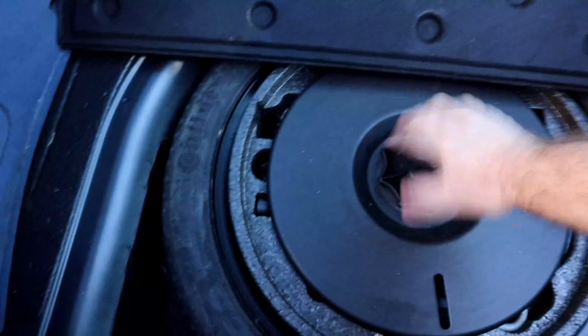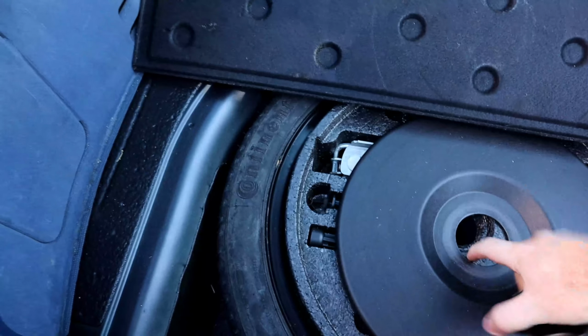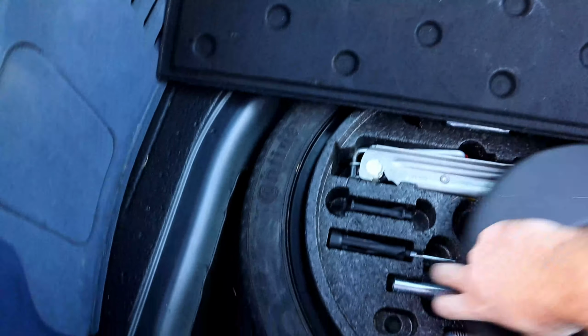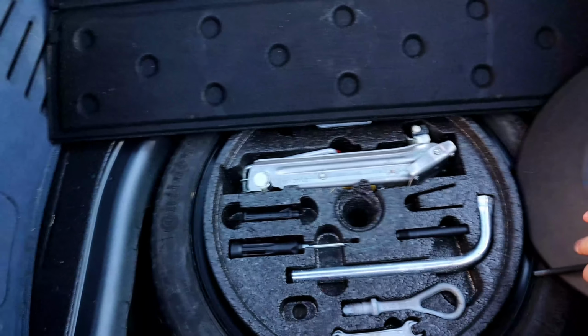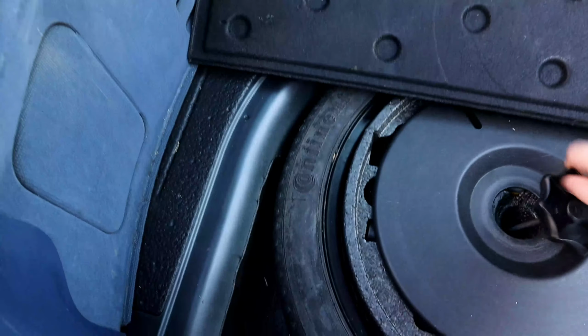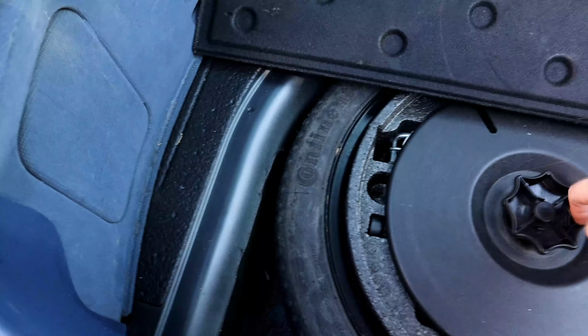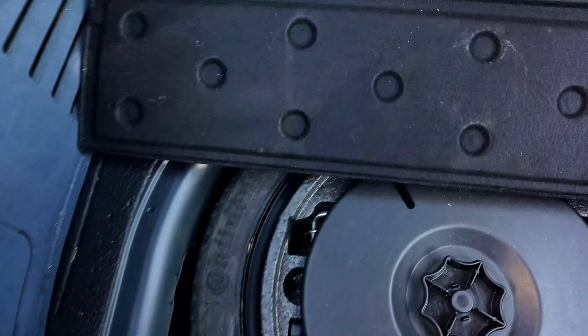Look under here, toolkit. I've already took the wheel locker out just to check it's the right one, but we've got the full toolkit that comes with the car, which is always a bonus. Put that back down.